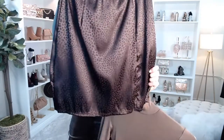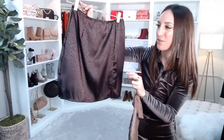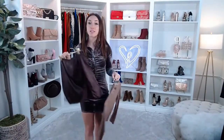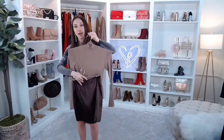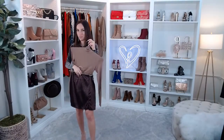I love a leopard print, especially one that is just kind of subtle, subdued, and low-key, but I love that it's got this 3D effect. So if I was going to be wearing this skirt, I would definitely pair it with this bodysuit. So imagine wearing this, you guys. Let me know in the comments. Would you do this chocolate brown monochromatic look?